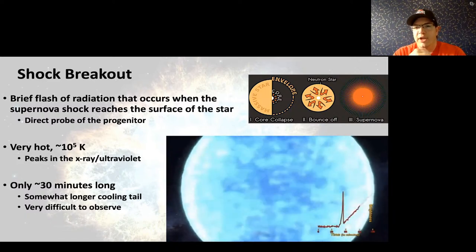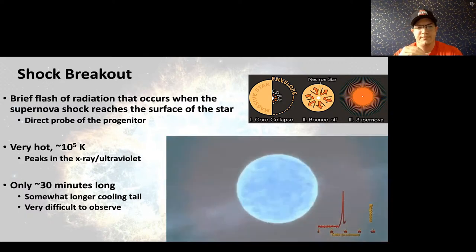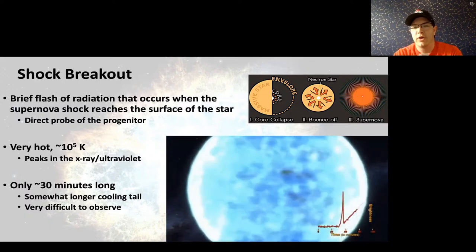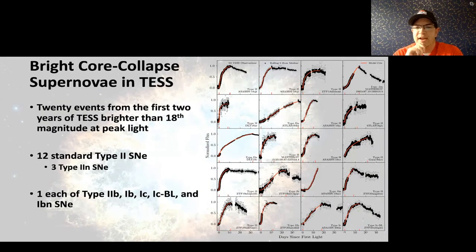So we're hoping in the future. We haven't got a really confident shock breakout detection for an individual event with TESS yet, but moving forward, if TESS can get fortunate enough, like a bright enough supernova going off in it, we might be able to study this. What we've been able to do with TESS so far, though, is a nice sample size study.